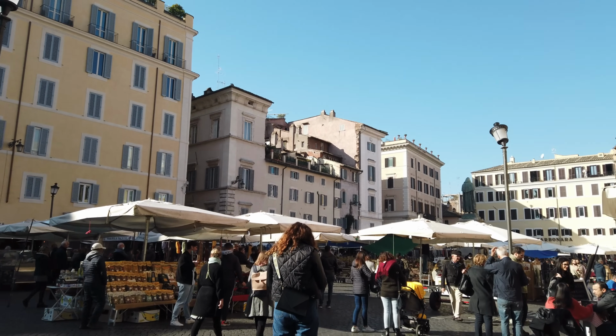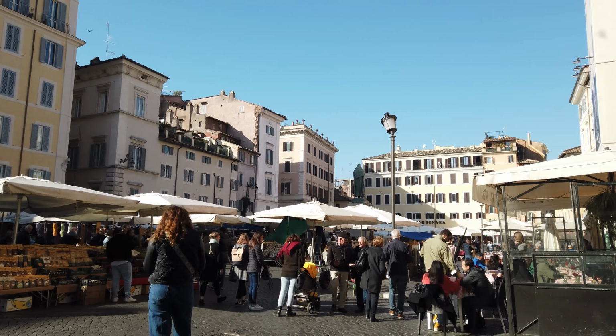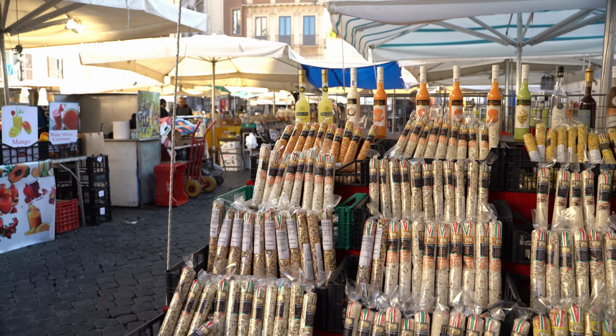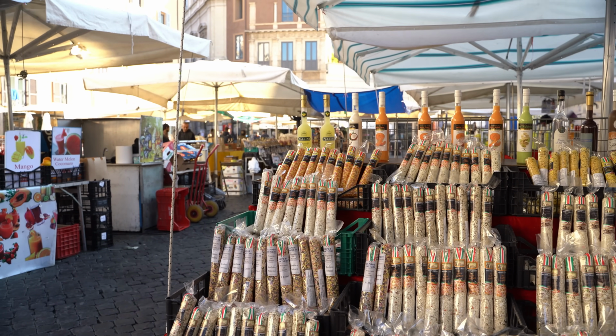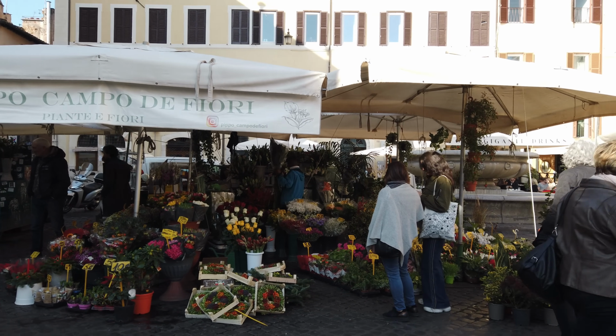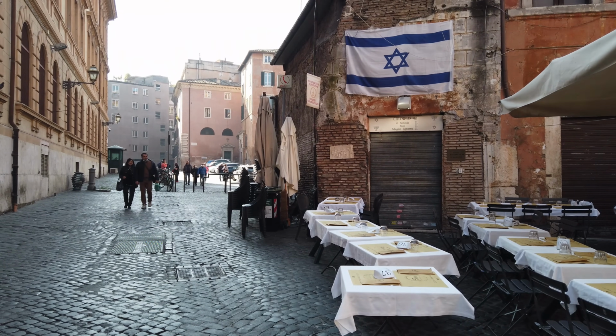A stone's throw from Piazza Navona, Campo dei Fiori is a lively square that used to be a meadow in the Middle Ages. Nowadays, it's home to a lively market where you can buy flowers and local products. Once you're done shopping, or simply people watching, make your way to one of Rome's best-kept secrets, the Jewish Quarter.